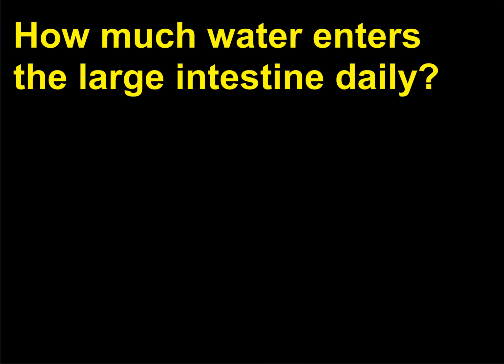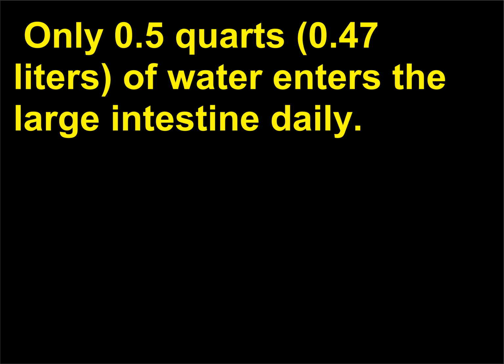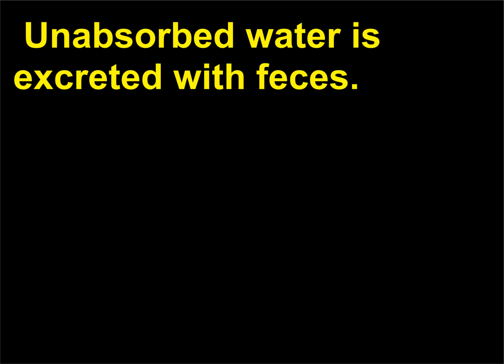How much water enters the large intestine daily? Nearly 95% of the water that enters the digestive tract is absorbed by the small intestine. Only 0.5 quarts, 0.47 liters, of water enters the large intestine daily. Absorption of water in the large intestine helps to avoid dehydration. Unabsorbed water is excreted with feces.